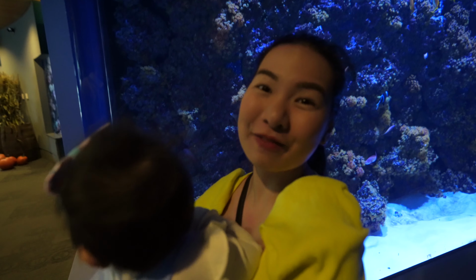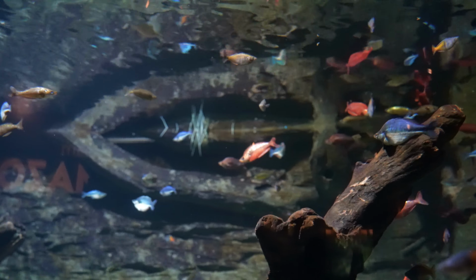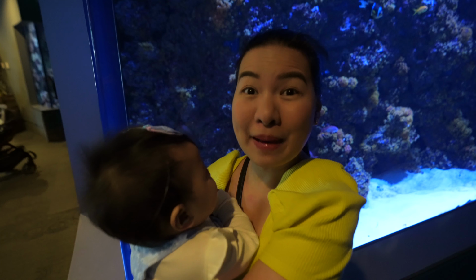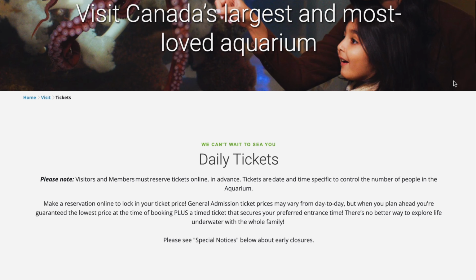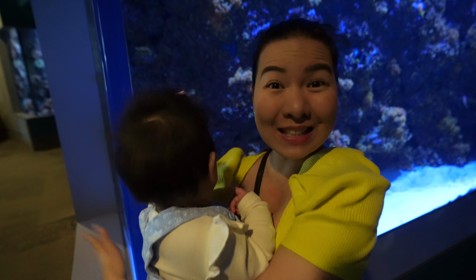I feel like we're enjoying Vancouver Aquarium much more now that we have Skylar with us. One other thing that we did different this time around is instead of buying a day pass, we got a membership pass, which is good for a year. So Skylar can enjoy the Vancouver Aquarium anytime she likes to visit.